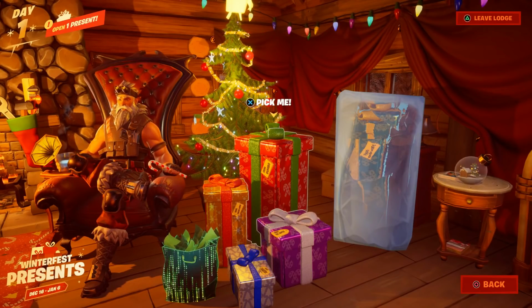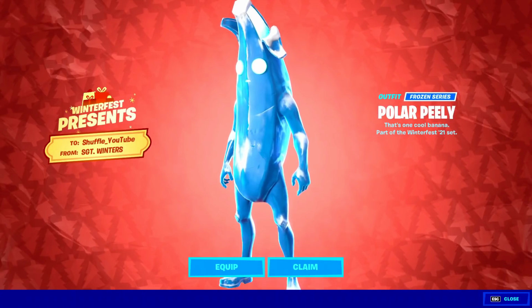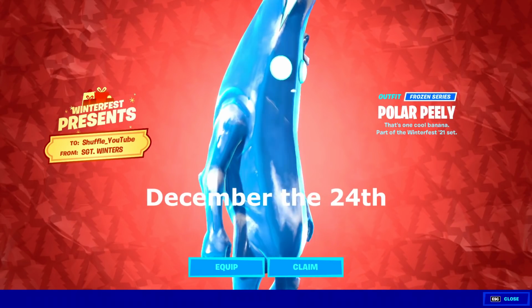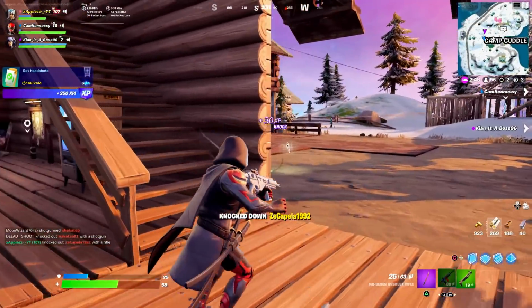This skin is one of the best skins we've ever seen. And obviously, this is going to be melting in about 2 to 3 weeks. We're going to be able to play as frozen Peely. It's going to be so, so fun. I'm excited for these skins. They're probably some of the best WINTERFEST skins we've ever seen.